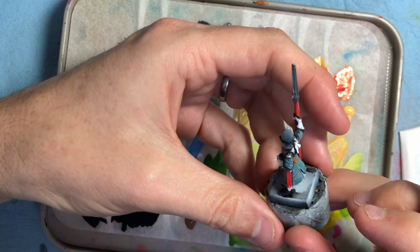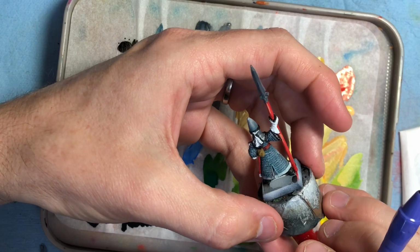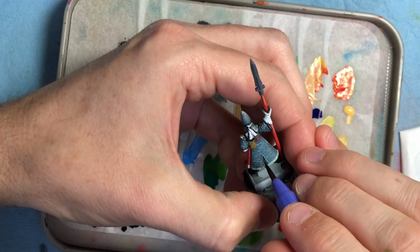Okay, so we've got most of it lined in now. Just checking. I'll go back. Done as well.